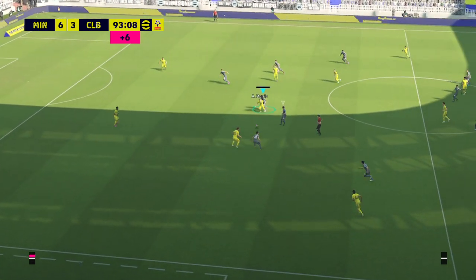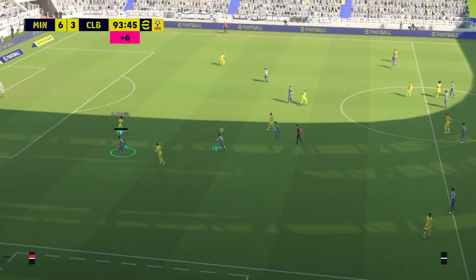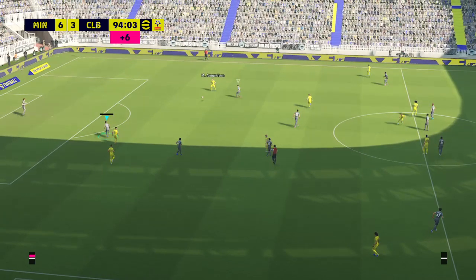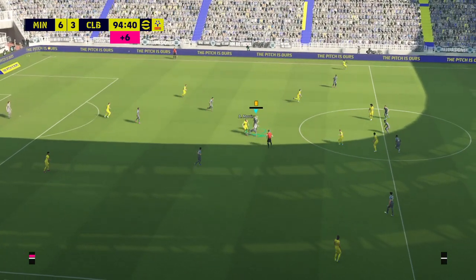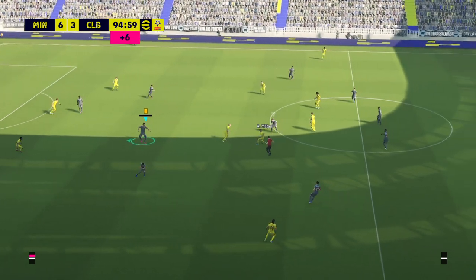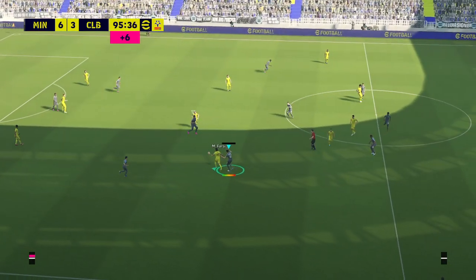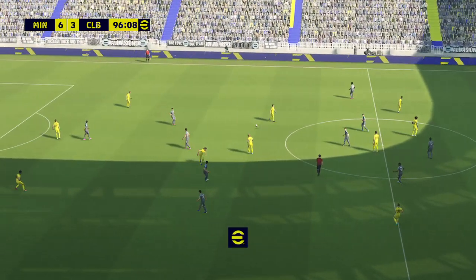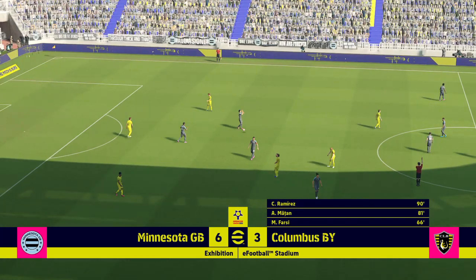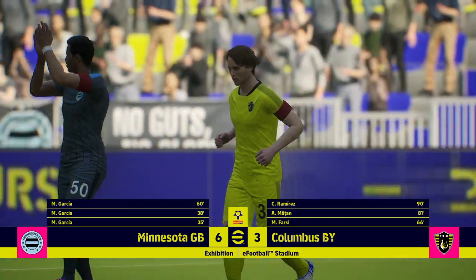And here's the chance to counter. Dinks one through. Last ditch defending, but that'll do. Oh, that's well spotted. And there goes the final whistle. A demolition, destruction, annihilation. They simply ran away with it.